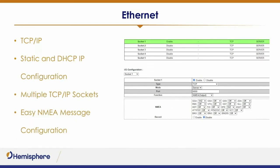In addition to NTRIP, the R632 is capable of supporting Ethernet. Using standard TCP/IP protocol, the R632 can support multiple TCP/IP sockets, running as a static IP configuration or connected to a DHCP network. The R632 is easy to set up and configure to output NMEA messages, including GGA, GSA, and GSV, to name a few.